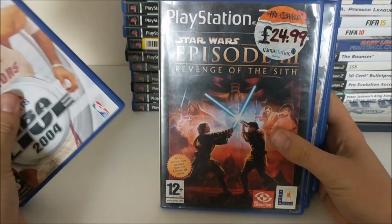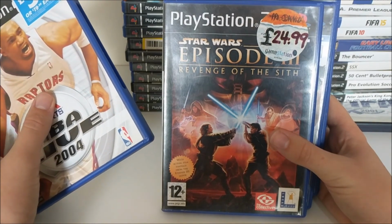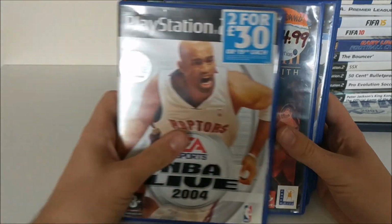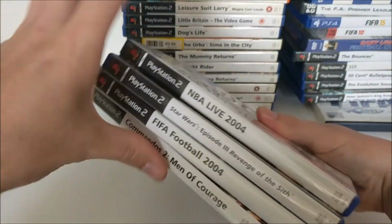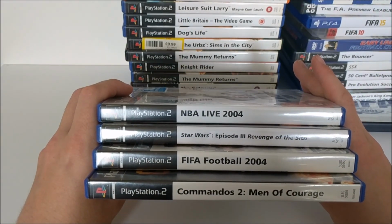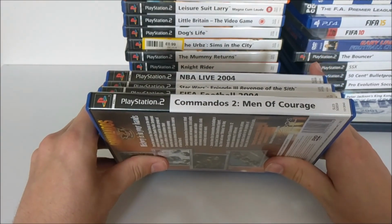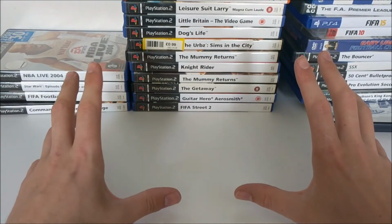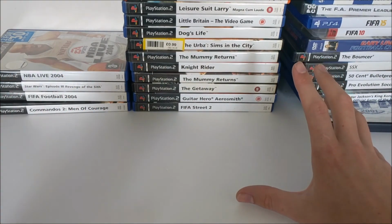Then these ones were 50 pence each. I was just looking basically at Revenge of the Sith because it's a Star Wars game. And I thought they were gonna say maybe £1, £1.50 each. But it said no, 50 pence each. So as I do normally, I bought all of them. So we've got NBA Live 2004, Star Wars Episode 3, Revenge of the Sith, FIFA Football 2004, and Commandos 2, Men of Courage.